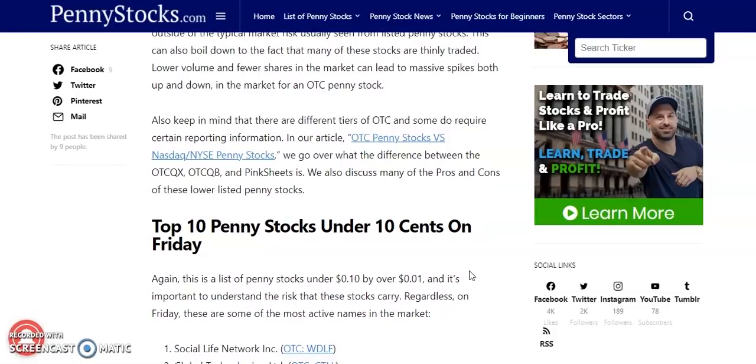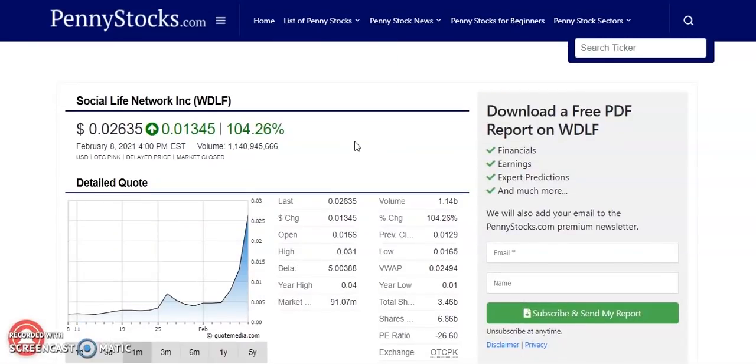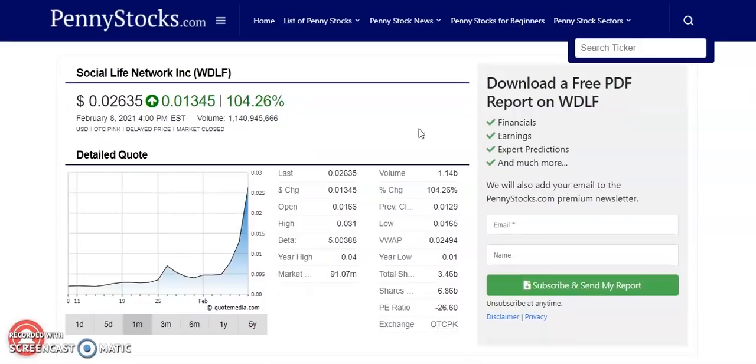So the #1 penny stock on the list is going to be Social Life Network, ticker symbol WDLF. And this one, I'm not going to make this mistake that I made yesterday, guys. This is going to be a very, very cheap one right here. This one is trading at 0.02635, and it's up about 104.26%. So very, very cheap stock. Obviously, it's trading at around 2 cents, 2.5 cents right now. It's not even close to the 10 cents area. It's barely trading at around 2.5 pennies, I guess you could say.